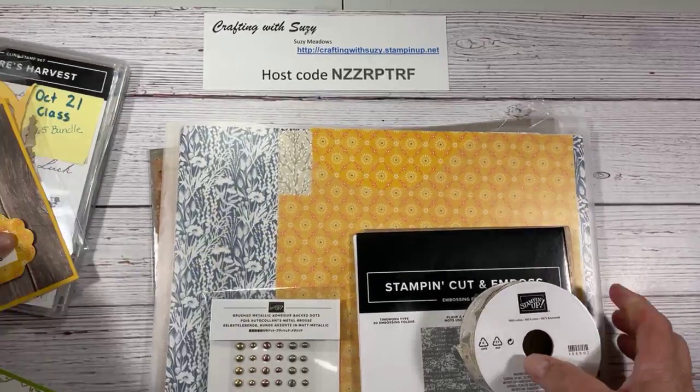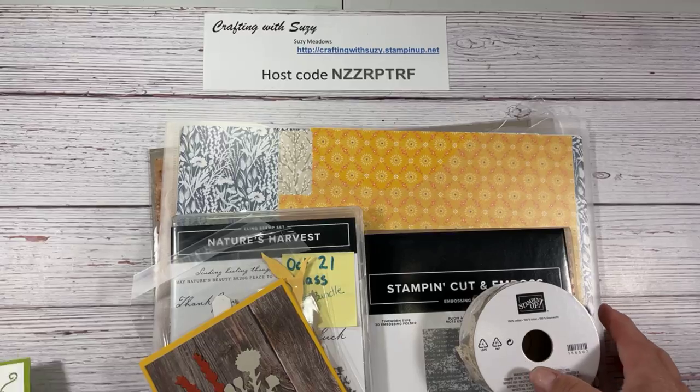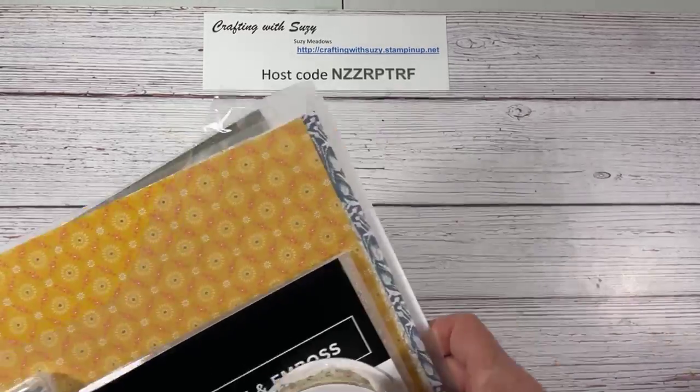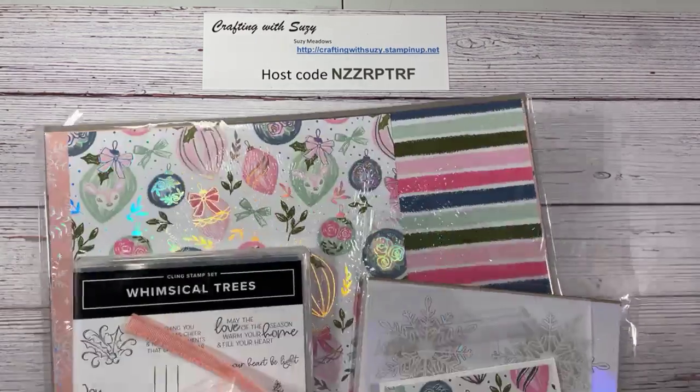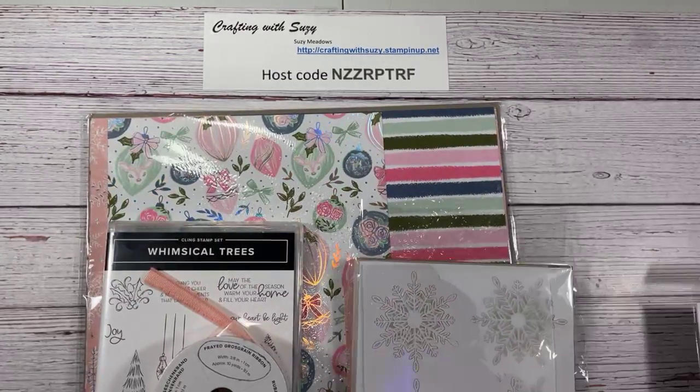Let me scoot things over here, and we'll get the next batch of goodies. We'll put it over here. Okay. The next one is another suite, and it is gorgeous paper.